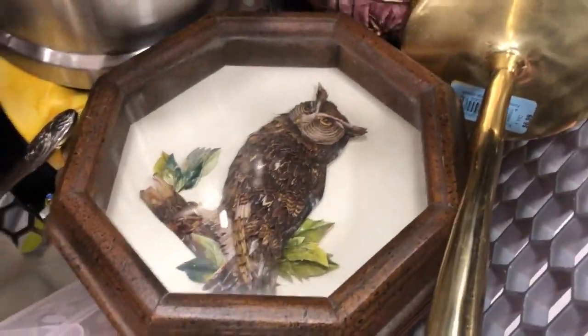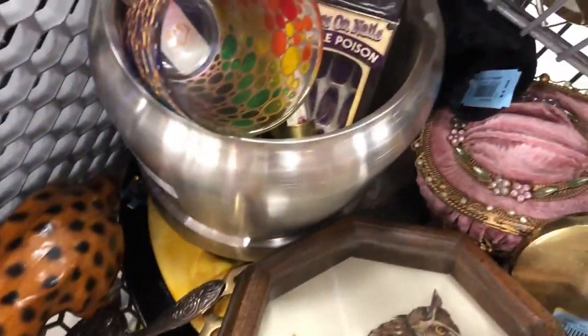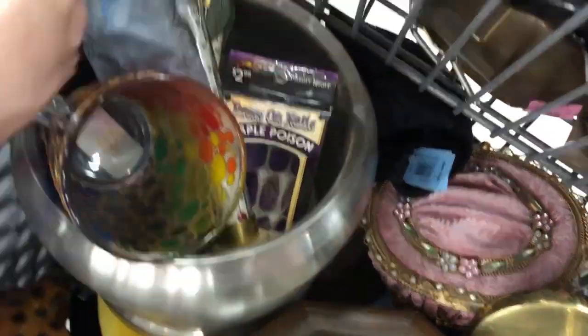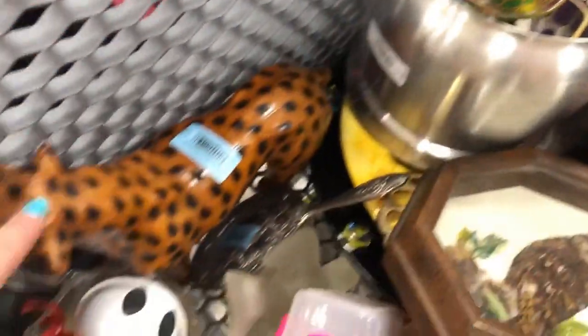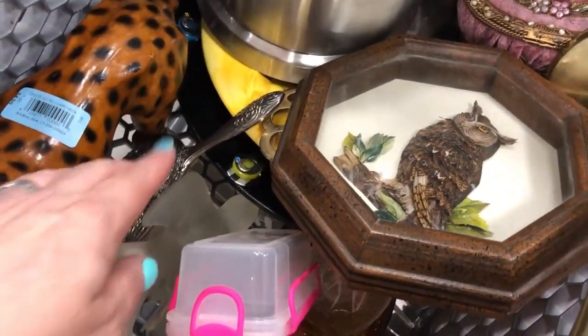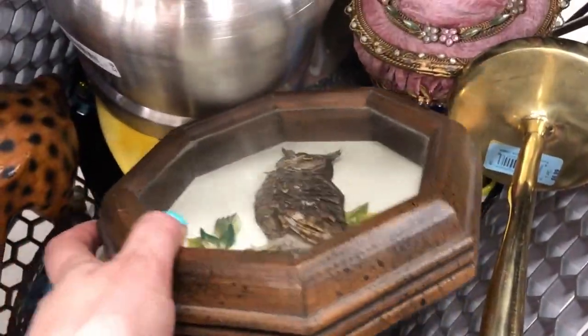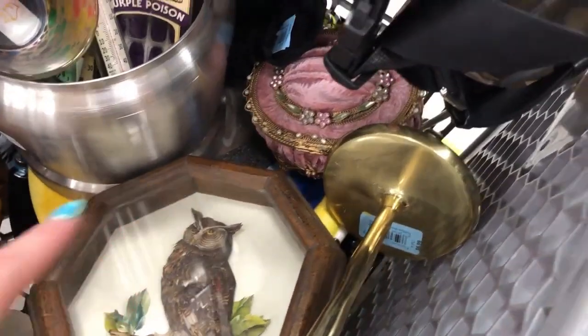An owl shadow box, vintage mirror, some art glass, some Halloween nails, vintage thermometers, a tiger. I can't even get to that to show you. Somebody made a crazy Halloween plate. Oh, some brass. Darn it, I wish I could get to that. Some pottery that I know the name of.